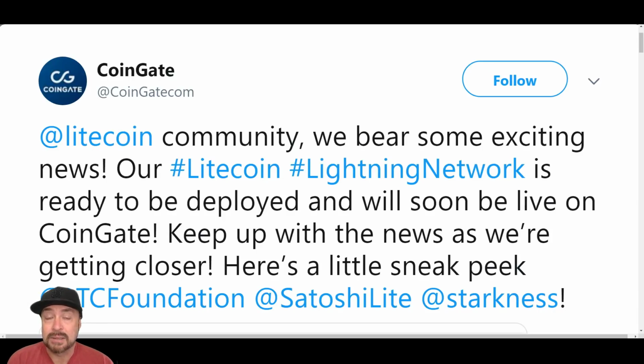Also, being that it's a lower cost alternative to Bitcoin, the retail market is always going to be dabbling in that. So there's going to always be a case for Litecoin, at least for the foreseeable future.